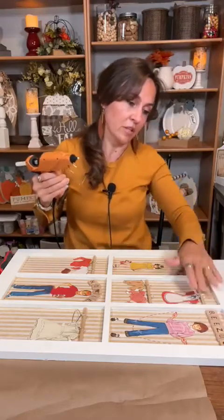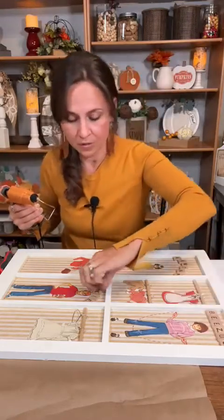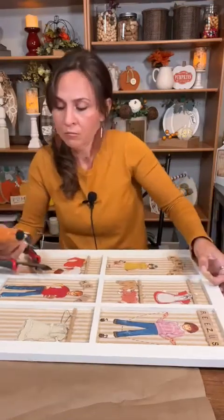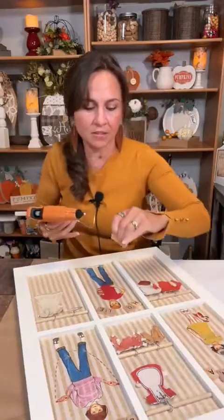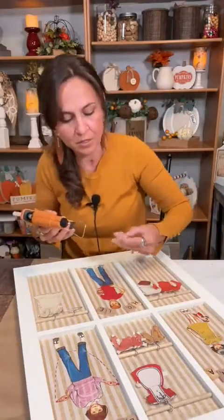I think I got a little crooked, but that's okay. Now let's put Howie's on there. Let's turn it where I can see what I'm doing, because he's down here a little further, closer to me.